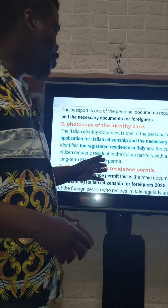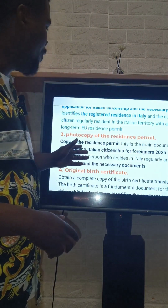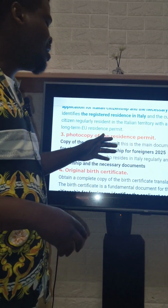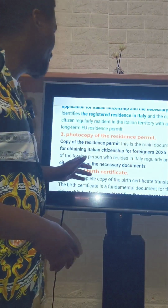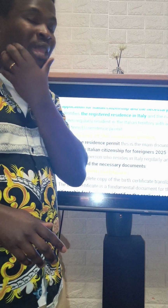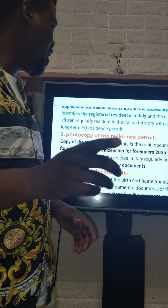Also, photocopy of the residence permit. Now, it says copy of the residence permit. This is the main document among the documents for obtaining Italian citizenship for foreigners in 2025. It identifies the regular stay of the foreigners who reside in Italy. You understand me? So you have to have a photocopy of your residence permit, which is very important. So take note of that.